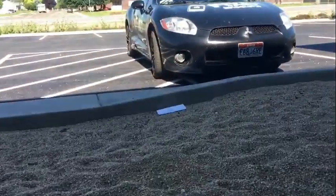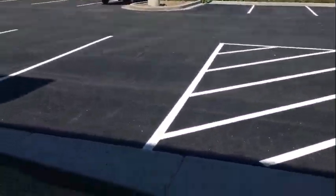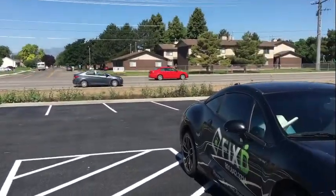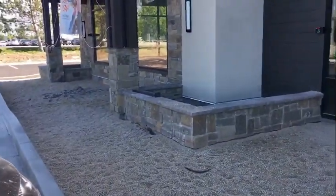Oh, look, we've got gravel out front and a parking lot. The gravel's probably just for foundation and sidewalk. Yeah, we've got parking spaces and it looks like we're leveling off. It looks good. No more dirt mound to climb over.